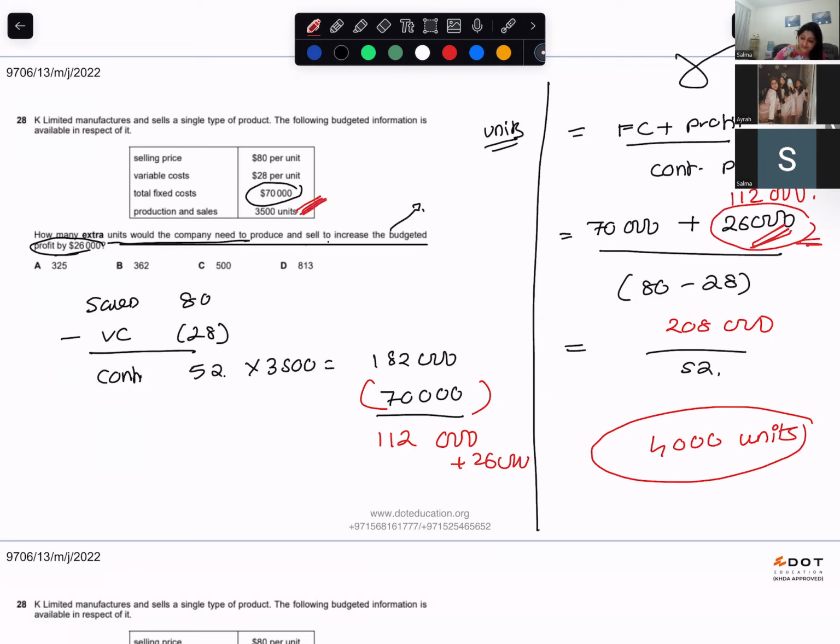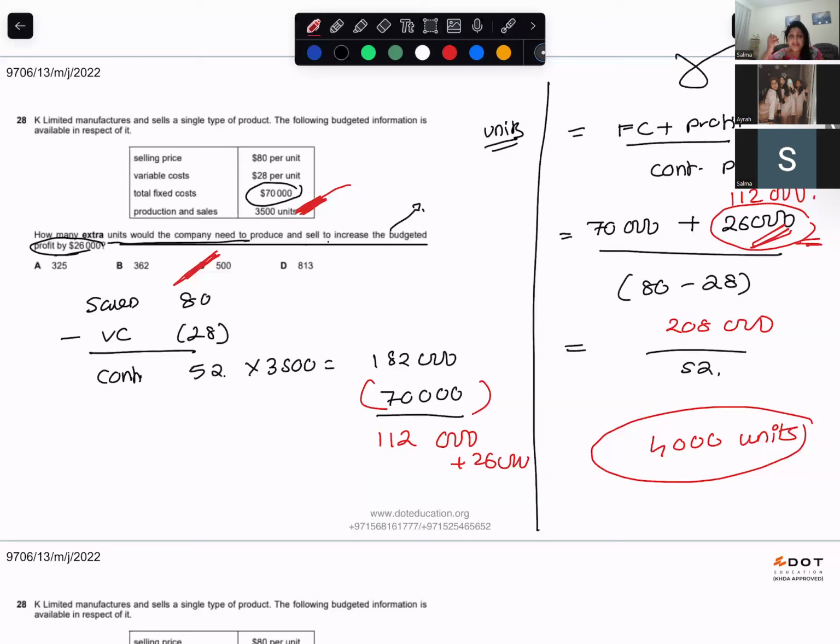I'm already selling 3,500 units. So how much extra will I need to sell? 500 units. How did you calculate 500? I am already selling 3,500, and to increase my budgeted profit by 26,000 I need to sell 4,000 units. Okay, so the extra units that I have to sell is 500. With me? Yep.